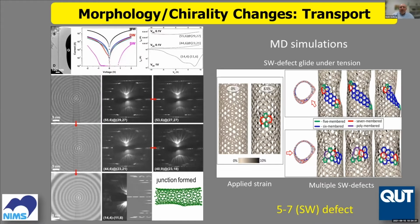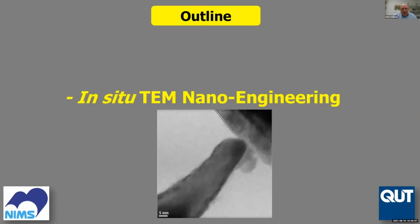And again, we try to understand how these helicity changes are happening inside the tube. We performed molecular dynamics simulations with my colleagues from Moscow University. And again, this is just the gliding of Stone-Wales defects under tension of this tube due to changes in temperature. Anyway, everything was confirmed.